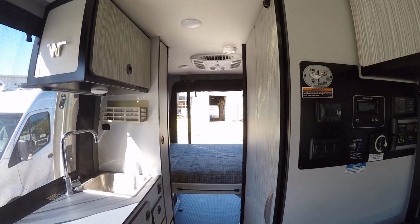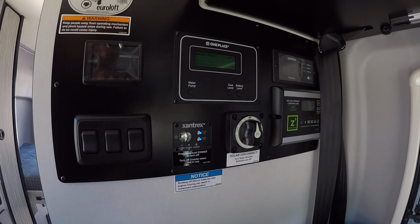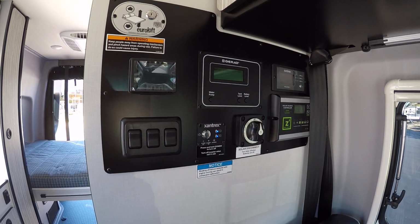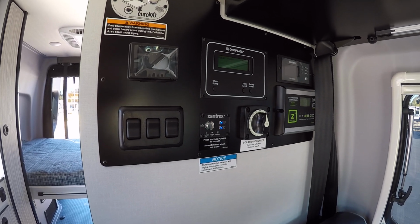Okay, moving backwards, there's a ton of stuff we can go over here. So this gets into that Xantrex 220 amp hours of lithium-ion power altogether. So you have quite a bit of power.